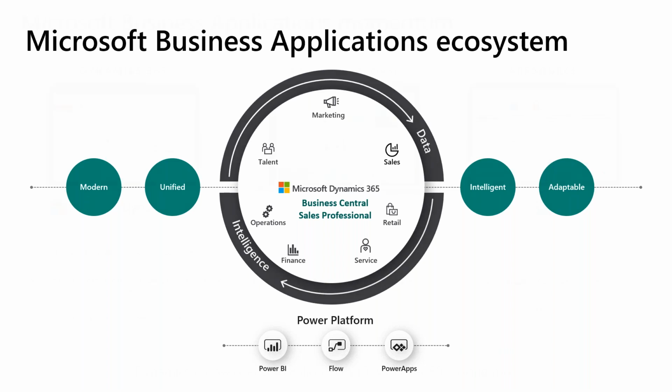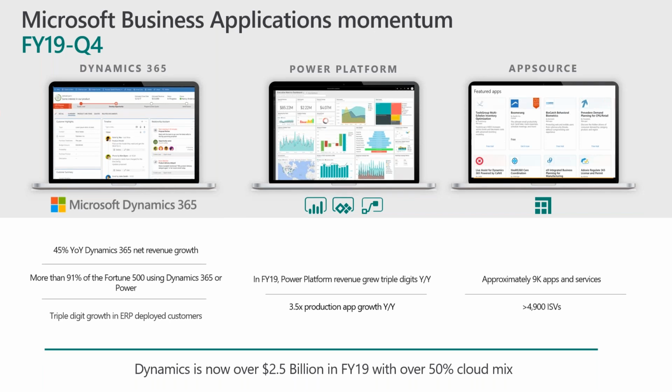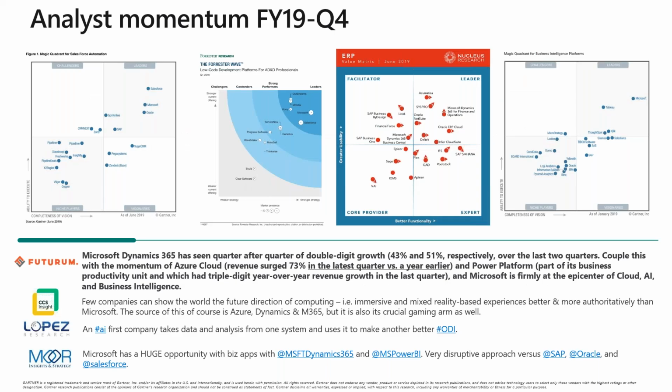At the end of FY19, the Dynamics 365 business reached the 2.5 billion mark with over 50% cloud mix. And you have to remember that Dynamics 365 has only really been in market for about 3 years. In the last 12 months, we saw a 45% year-on-year Dynamics 365 net revenue growth. Power Platform revenue grew triple digits year-on-year, and we reached over 4,900 ISVs on the AppSource marketplace. Pretty amazing growth. And then in addition to this, analyst momentum was extremely buoyant.